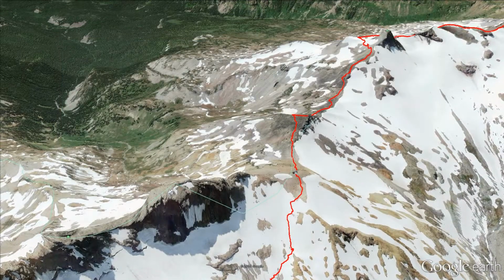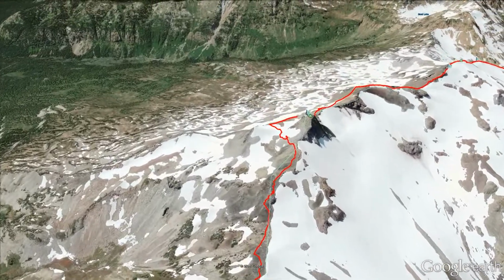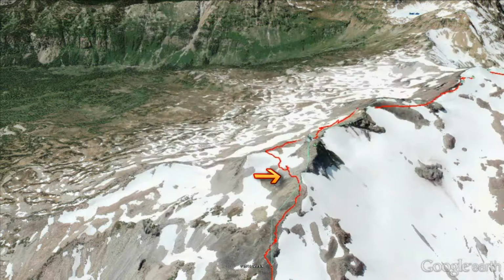Once on top of the ridge, it now looks like a straightforward trek along the ridge to Ives Peak, but you will have to scramble over large boulders and scree to keep along the ridge. At 2.92 miles, you come up to the southern edge of Ives Peak, and you can see that it's too steep to scramble up.